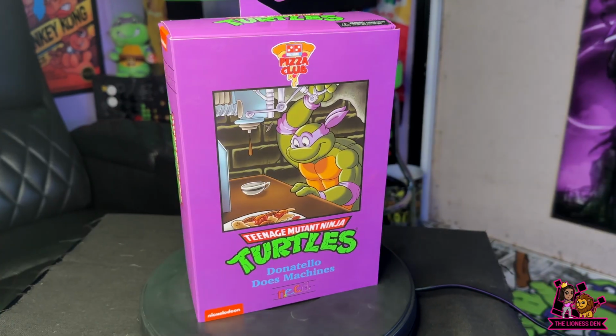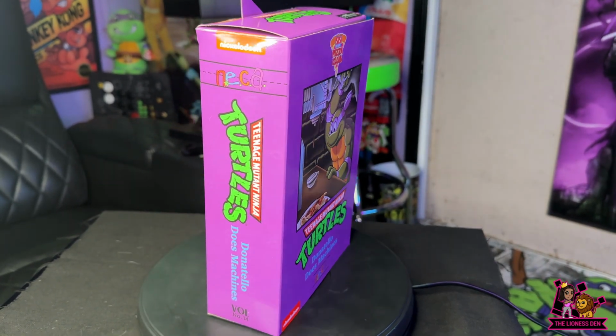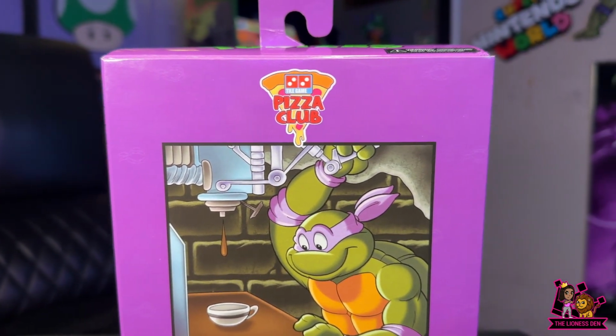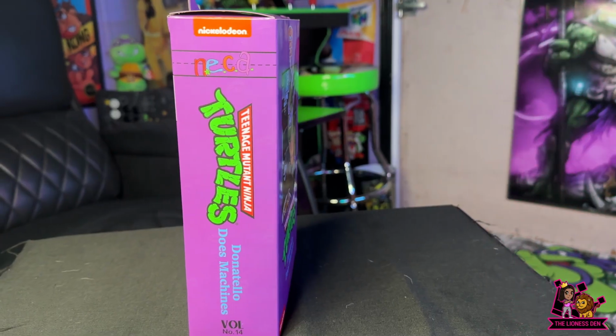And you know, when NECA first advertised these, I was kind of like, he looks very familiar to a Donatello that I already have. So I was like, dude, come on NECA, can't we do something different? This is eerily close to a Turtle that we already have. And so I was like, okay, well this is kind of a cash grab. But then again, he was gifted to me, so it's not like it came out of pocket, but still, I was right there like, do I want this Donatello?